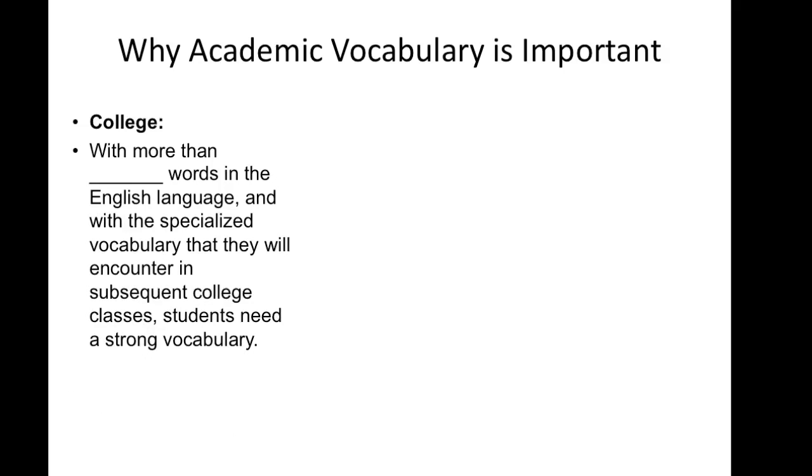Now, of extreme importance to you is academic vocabulary. These are the words that you need to have at your fingertips in order to succeed in college. With over 1 million words in the English language, each of you will encounter specialized vocabulary in the various courses that you take. And so as a result, you need to have a strong vocabulary in order to write papers, give presentations, and create meaningful PowerPoint and other media messages.